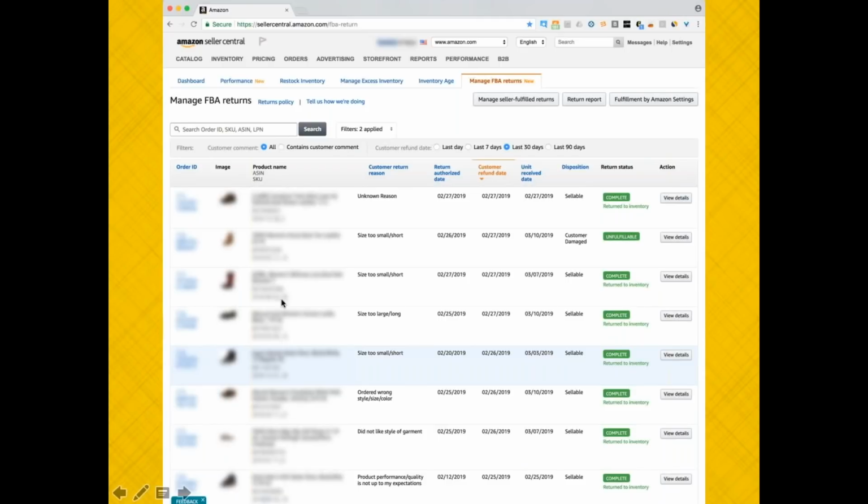I blurred them out to protect our account, and so you don't all go run out and buy these shoes, unless you want to buy them as a customer. Just kidding. But anyway, you see that it was returned as sellable. This one was returned as customer damaged, which means maybe the tags are off, maybe the box was opened up and split a little bit.